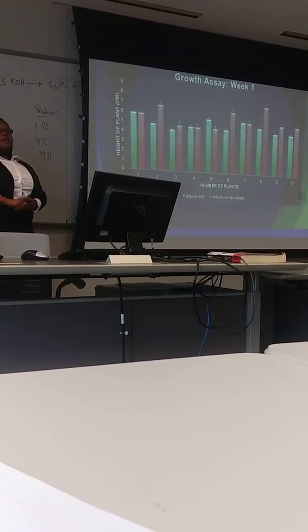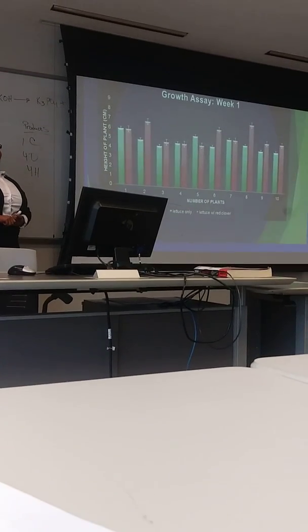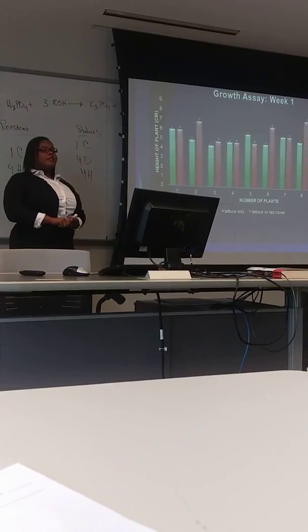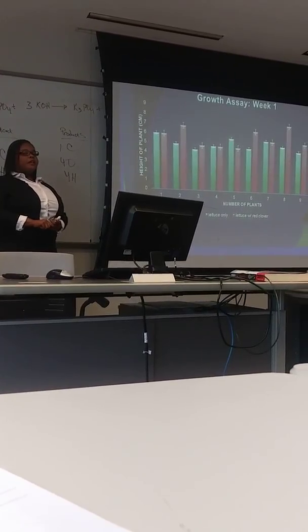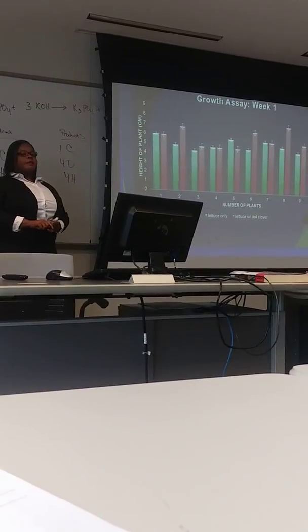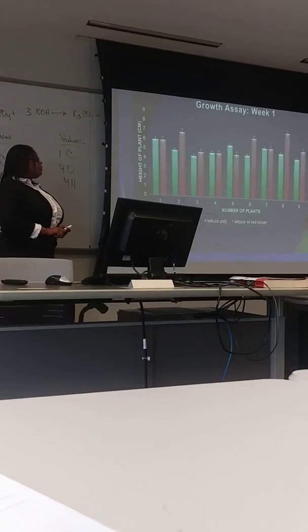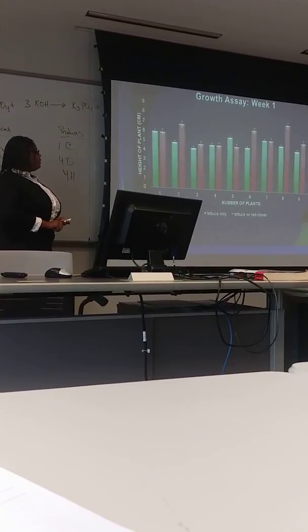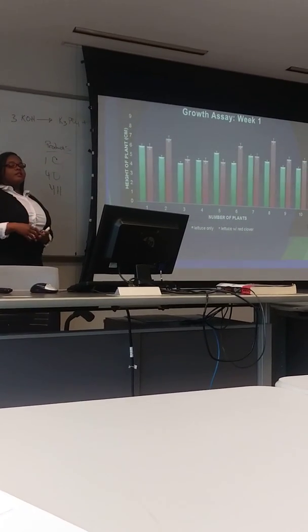On this chart, this is just some raw data of 20 plants in total that I measured. It was 10 of lettuce only and 10 with lettuce with red clover. The green bar is lettuce only, and the red bar is lettuce with red clover. As you can see, the red bar is higher than the lettuce alone.